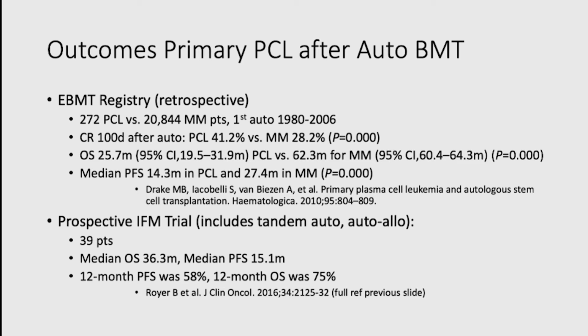In terms of the outcomes, if you treat with chemotherapy and then go to autologous transplant, complete remissions can be achieved, and the overall survival was 25 months for plasma cell leukemia versus 62 months for myeloma in this comparison. And the progression-free survival was only 14 months for plasma cell leukemia versus 27 months for myeloma in this particular study from 2010.